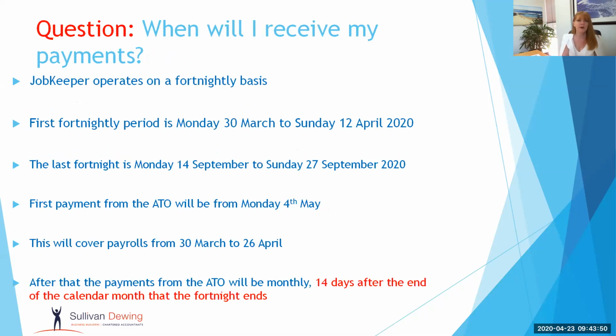When will I receive my payments? A really good question. So JobKeeper operates on a fortnightly basis. The first fortnightly period is the 30th of March to the 12th of April. The first payment that the ATO will make will be from the 4th of May. Now, I have heard it will be around the 13th of May. They do talk about 2 weeks after the end of the month. Let's see how quickly they can get them out.